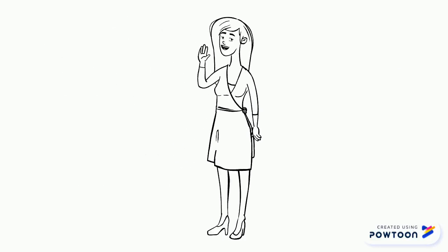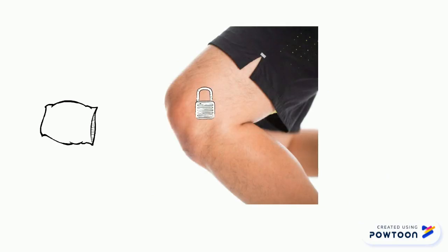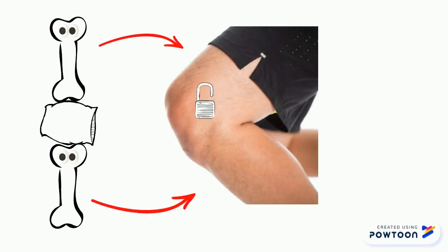Hello! Today we'll be talking about torn meniscus diagnosis, surgery, and rehab. But the big question is, what is a torn meniscus? A meniscus is a piece of cartilage in the knee used to stabilize the joint and act as a cushion between the femur and tibia.